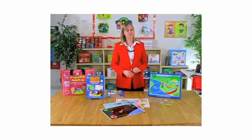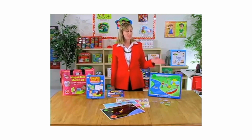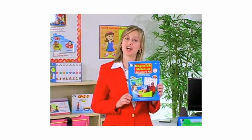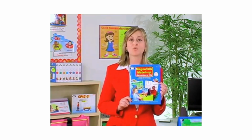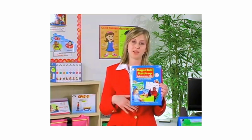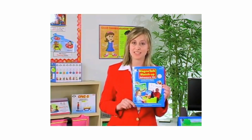But you can also use the barrier board activities with just one student. You can choose a worksheet from the activity book and have a student follow those directions using their side of the barrier. So another way to play MagneTalk Adventures Matchup is to use the activity book. It's loaded with several different worksheets to target a variety of skills. And you can use these worksheets separately from the barrier board if you're going to copy the pages and work with students in a group at the table.